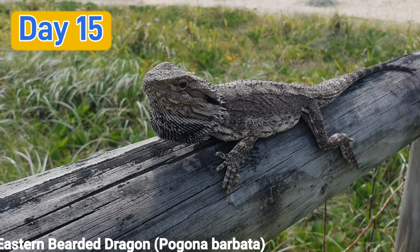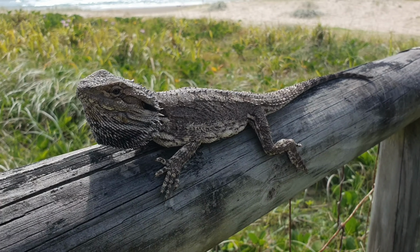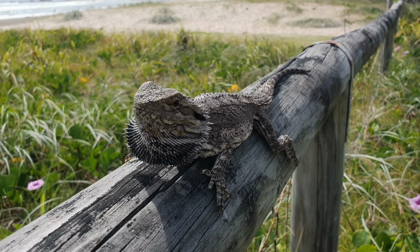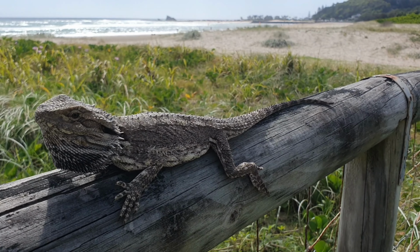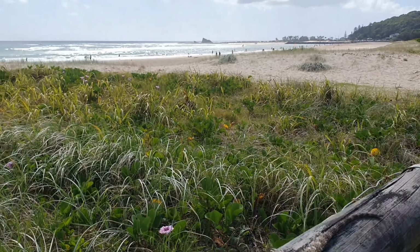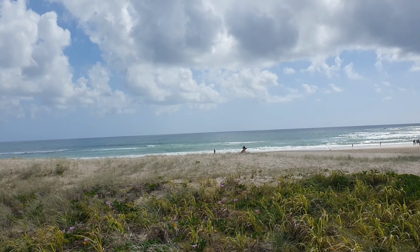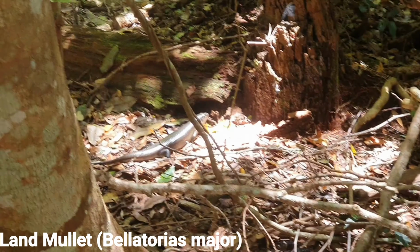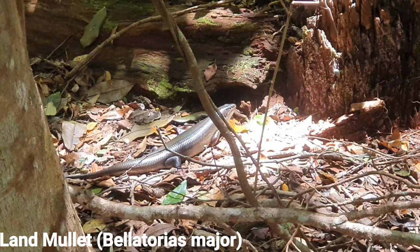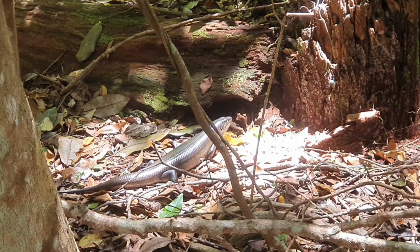After Brisbane, I decided to visit family on the Gold Coast. On the last day, I found this bearded dragon basking at the beach. On the way home, coming through the north coast, we decided to stretch our legs for 10 minutes to find one of these guys, Australia's largest skink, the land mullet.